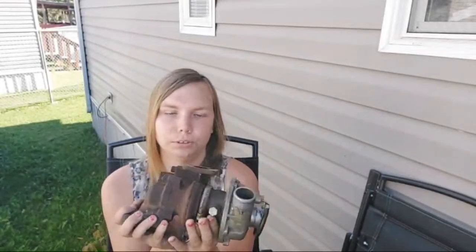Now, I think it's probably too small for my motor anyways, but I got it for free, so I'm not going to complain. It's a turbo. Look at how cute it is. It's so small. This might be like a 38, maybe a 40 millimeter turbo, but I think it's too small for my application. But I have it. So, yeah, we'll see what I do with it.